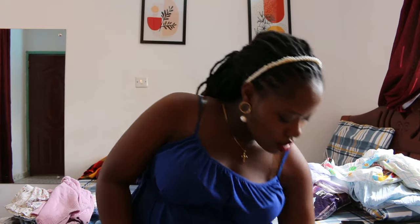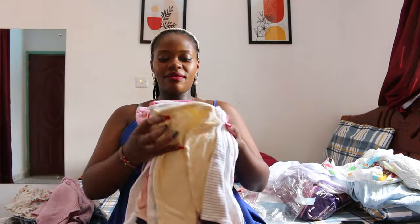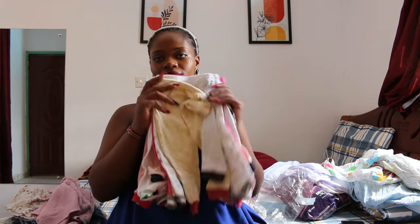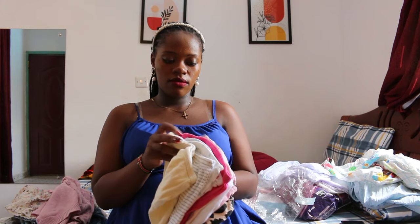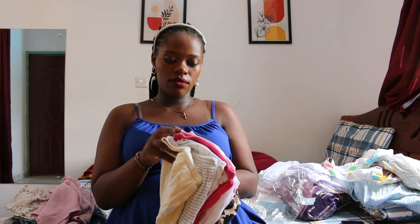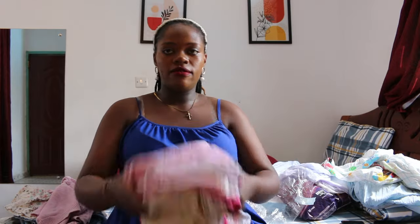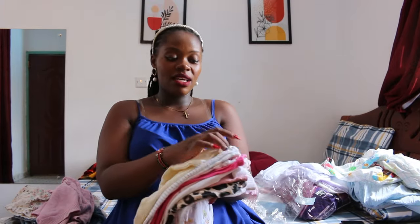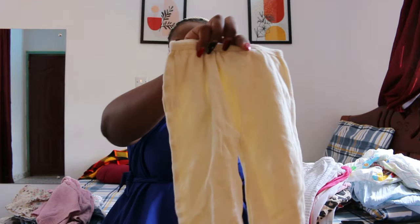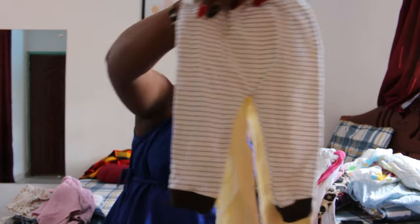Tops. Yes. So what I wanted to show you guys are the trousers. Yeah, they are. I got these are 12 trousers, and they're so nice and pretty. Look at that one.